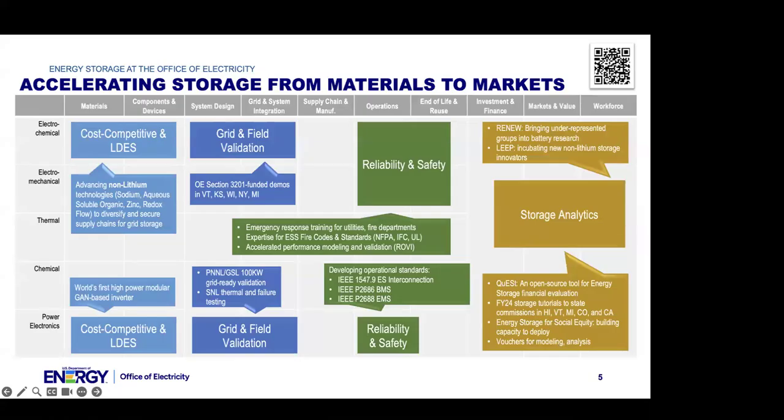This prize that we're talking about today is really focused on a mix of the cost competitive and long duration space within my team, and touches into the validation space a little bit, in terms of being able to identify those less mature technologies and how they potentially align to less conventional use cases. So really just kind of a matchmaking opportunity, if you will.